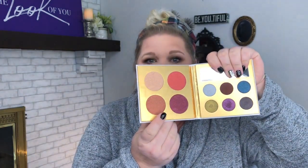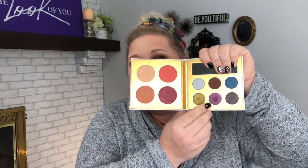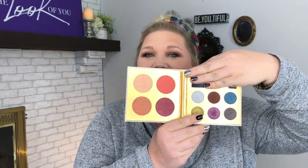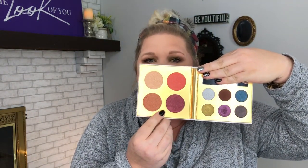And I have it on my eyes today. I think this is a great palette. What I love about it is that there is a face palette on the one side and an eye palette on the other, and you do have a mirror, but I don't want to blind you with my light. So on the face side, you have 3 blushes and a highlight.